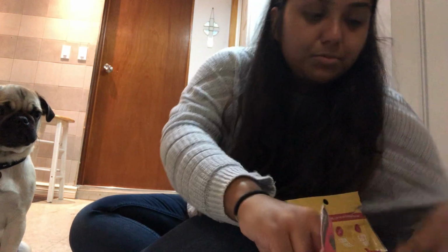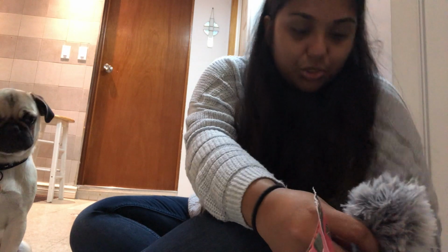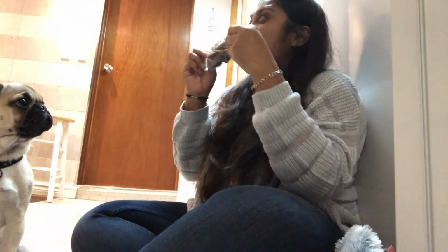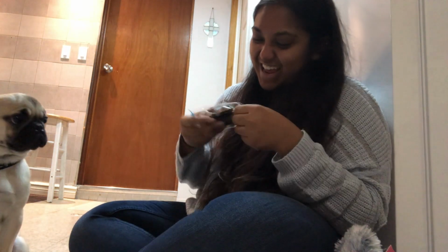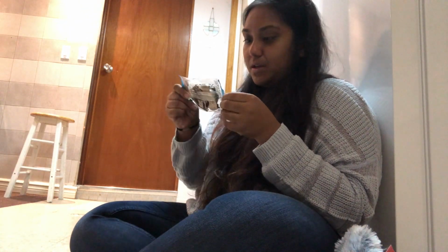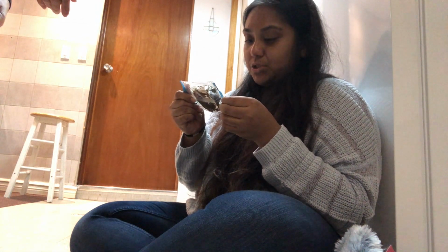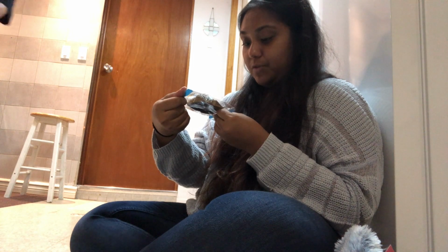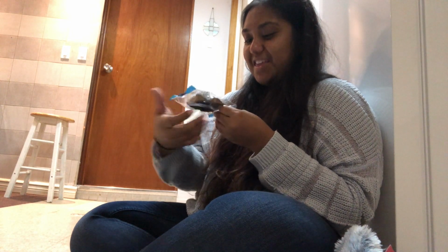Okay, and then there's another piece of food in here. It's supposed to be two. Whoa! It's a frog! Dozer's Dental Chew, size small. Made in the USA, gluten-free, dental health, 100% all natural. Not opening that now, so you can have that later.